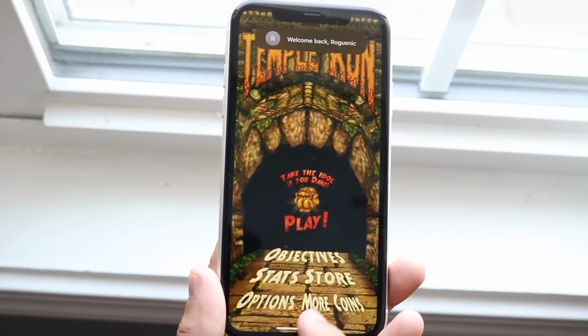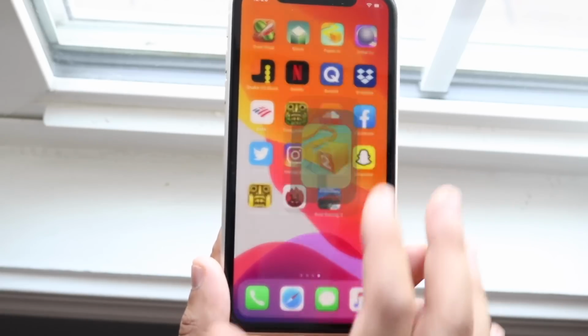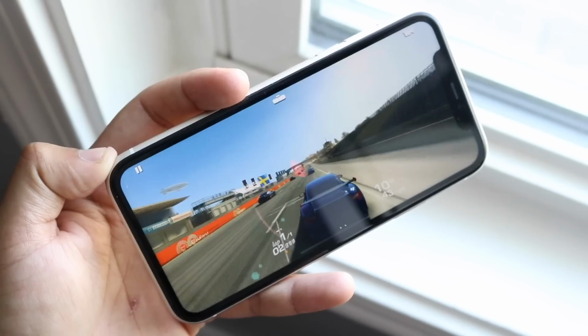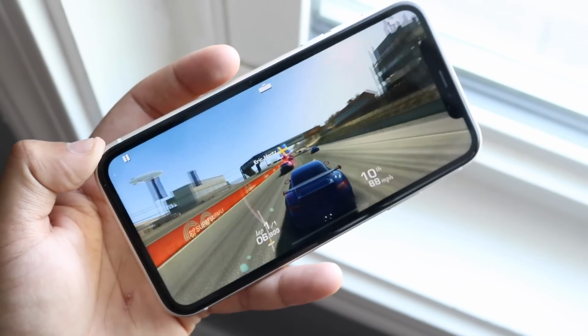Like the iPhone XS, in my opinion, is still a very, very good performing phone, and I would definitely not go from an iPhone XS to an iPhone 11 just based off the performance. So I think in terms of the performance standpoint, that pretty much covers it. Not much has changed, like I said, but there's really not much more to hit on there.